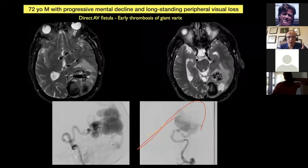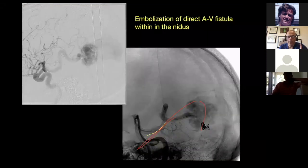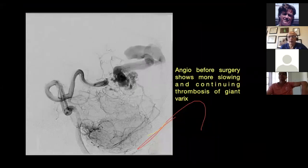And this is a case, there's a direct AV fistula within the nidus. So again, this is a phased decision. I said maybe we occlude the nidus, I mean the fistula, so it helps me to perform the surgery. We did that, and our interventionalist is super, super experienced. And she said, there's something wrong, let's check. This is going to be thrombosing or not. And believe it or not, it starts thrombosing. So we push the surgery date right after the embolization.